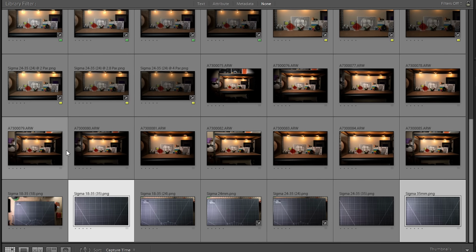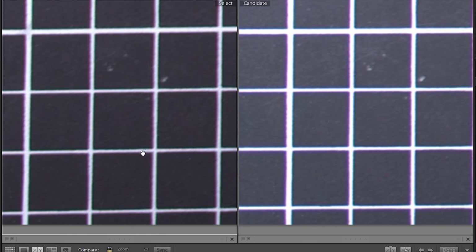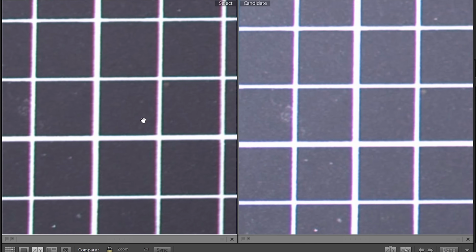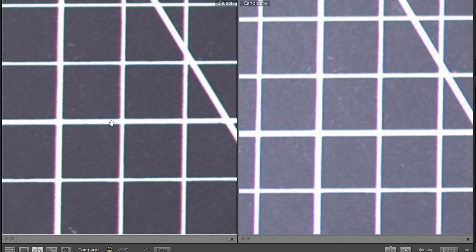Now, if we take a look at the 24 to 35, which I think probably did best in this regard, and we'll compare that to the 35mm prime, we'll see that it doesn't really have the same distortion issues, maybe a slight bit more than the prime, but not as noticeable as the 18 to 35. But the fringing is reduced, I would say, and it also seems to have a more muted color, which is interesting as well. So I would say that the fringing is either as good or better than the prime lens.